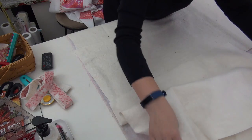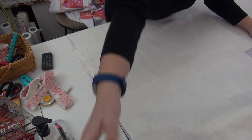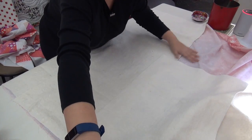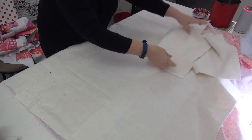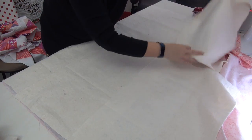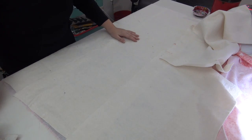I probably won't put it in the middle. It'll probably be like 2/3, and then the other part over here, which is 1/3, will get the other piece like this out here. There we go. And then I will just spray base this for the Valentine quilt.